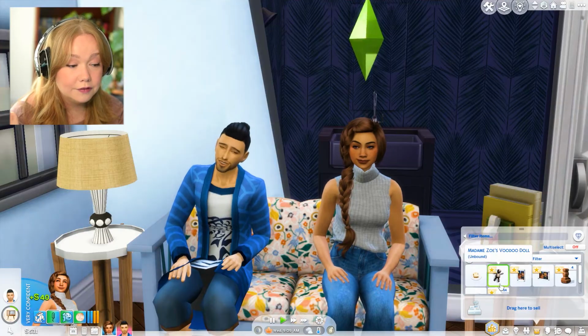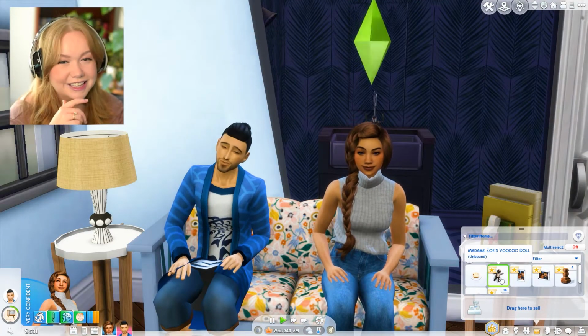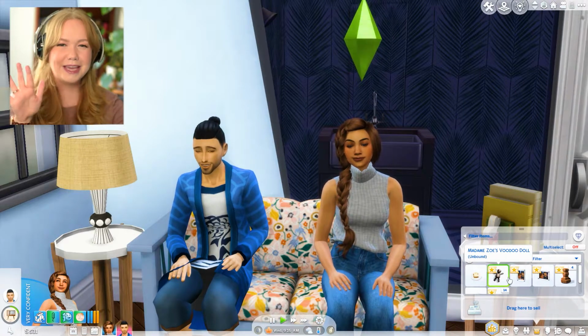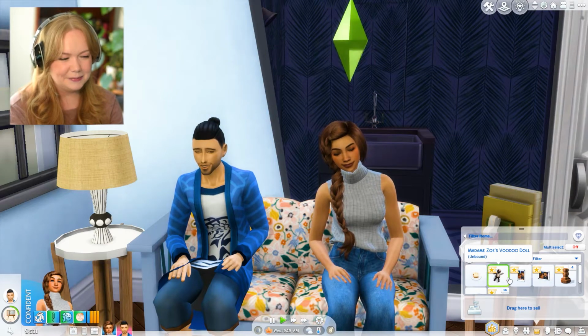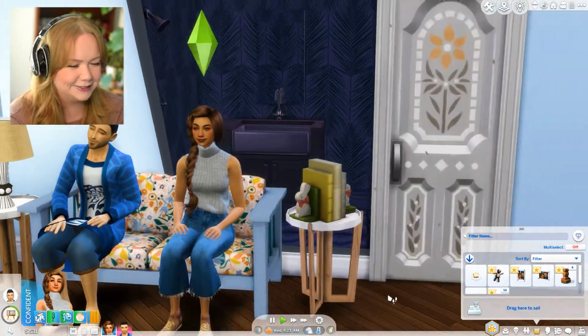Wait, we also got a voodoo doll? I forgot that that was part of the mischief. Oh my gosh, we could literally attach this to someone. Don't we have an enemy? We're enemies with Thorne Bailey, the famous guy here in The Sims. We could attach that to him if we wanted to be mean, but I don't know if we wanna do that.